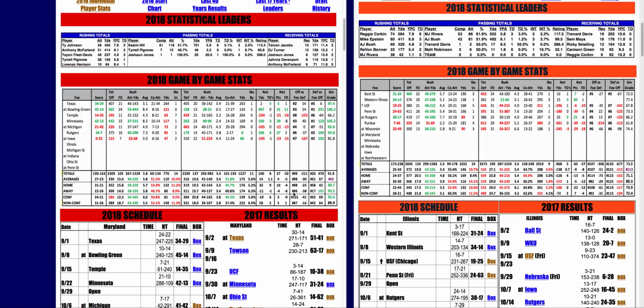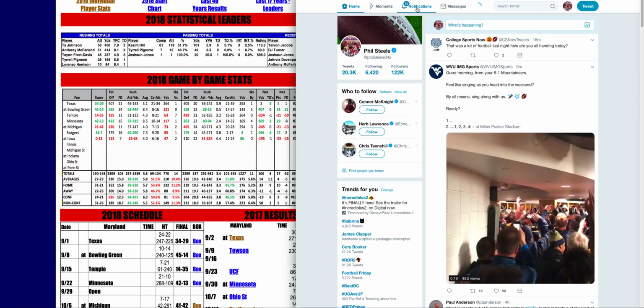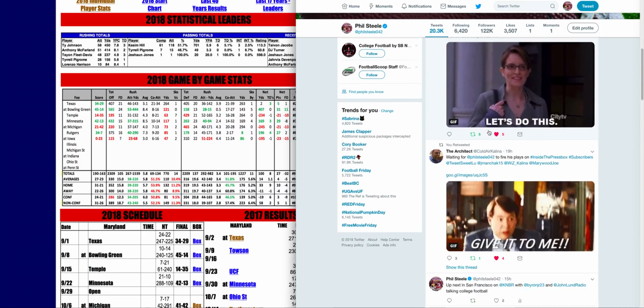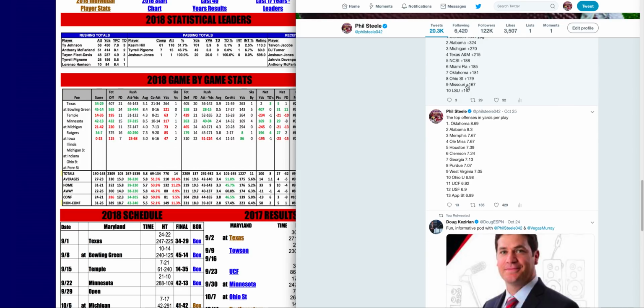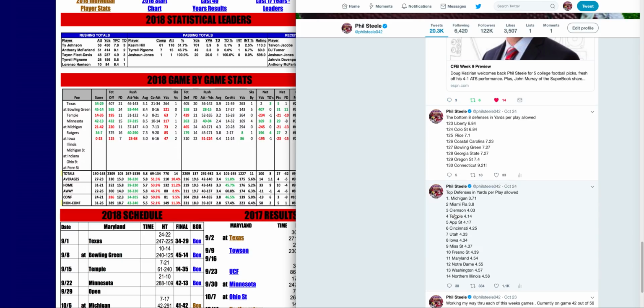Let's take a look at Maryland's defense, by the way. And on my Twitter, let's see what we've got here. Go to profile. And on Twitter, I posted this week the defensive yards per play. And this is offense and defense combined. By the way, it's at Phil Steele 042. Look who appeared on here when I was typing this in.